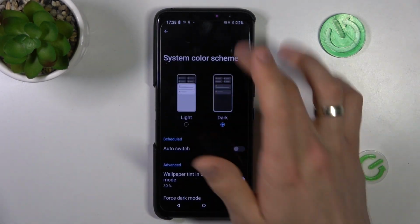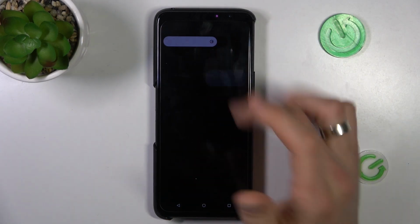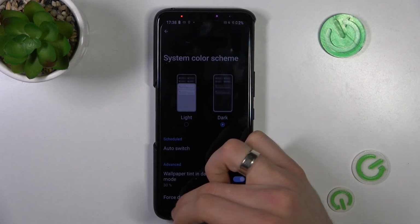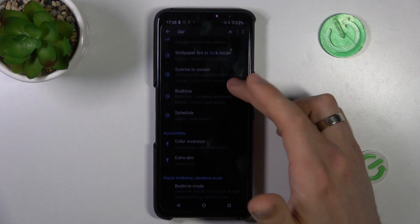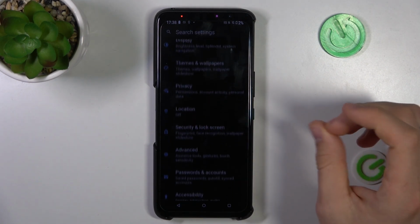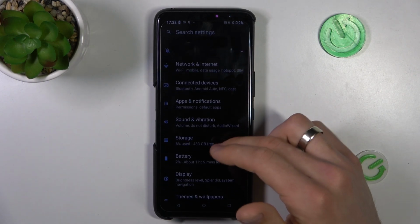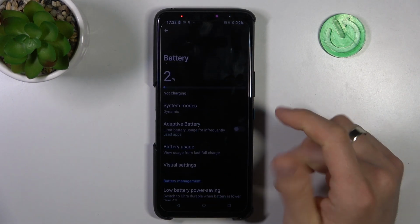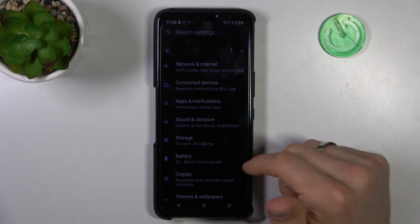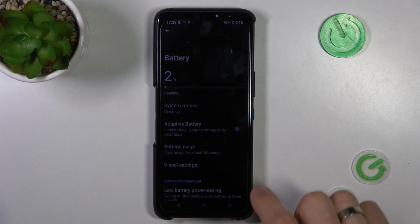So you need to enable dark mode, and of course you need to reduce the screen brightness because the screen consumes a lot of your battery power. Go back, open settings, then scroll down and find here battery. And as you can see now, my device will work for about 1 hour with 2%.